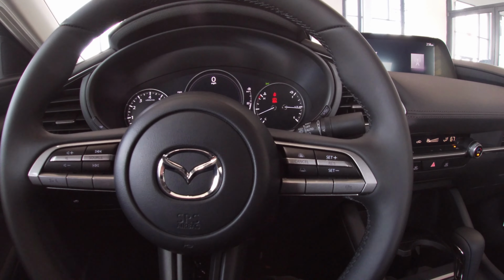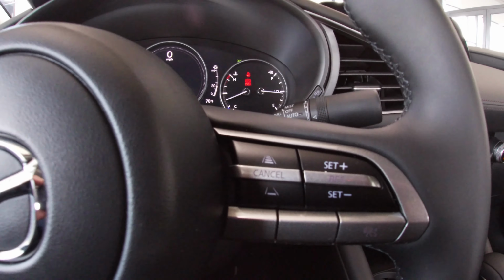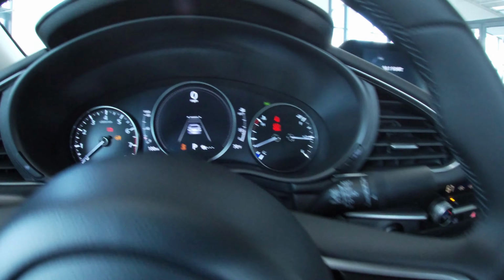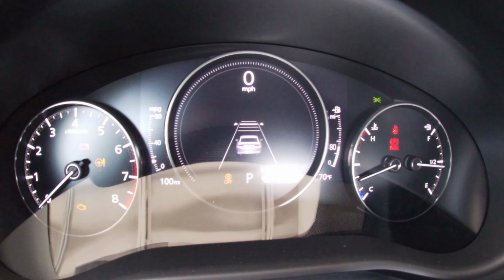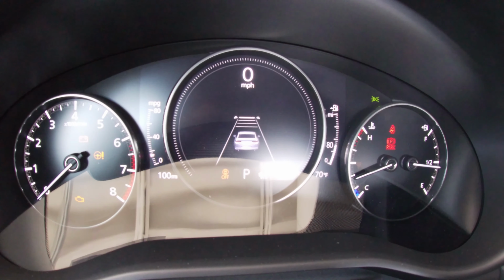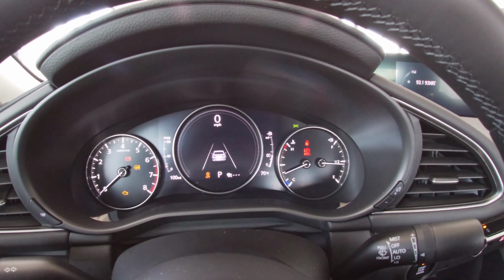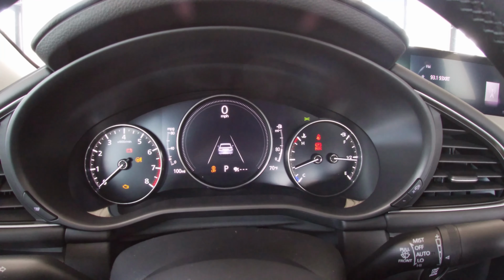Some other things that I don't want to forget to mention is it does have radar cruise control, which people like a lot. High rate cruising, you can set the preferred distance between you and the car in front of you by car lengths. And it will bring the car to a stop or slow it down and bring it back up to speed as necessary.